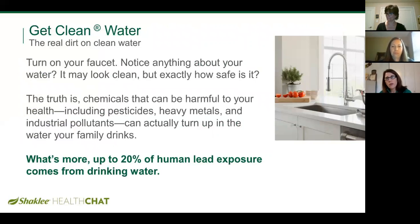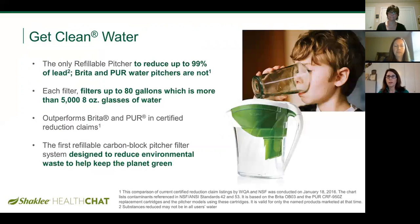When you turn on your faucet, the water looks clean, but you don't really know how safe it is. The truth is there are chemicals in the water supply, and they can include pesticides, heavy metals, and industrial pollutants. And that can actually turn up in the water that you're drinking. We've seen that recently in the news with lead exposure in many families' homes. Actually 20% of human lead exposure comes from drinking water. You might think of lead paint, but a lot of it actually comes from the water. So it's important to have a water filter system to protect your family.